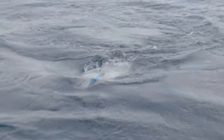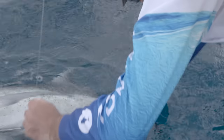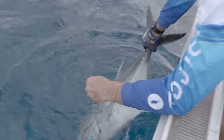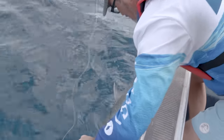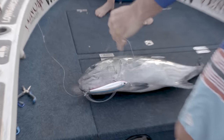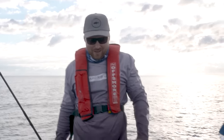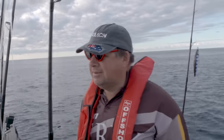Nice one. Oh, good lord. That's a big GT, brother. All right, I'm trying to lift him in, just freeze pull. There we go. Hand. One, two, three. What a slab. Dicko. That's very cool, mate. Is that respectable? Oh, I reckon that's respectable. That's very respectable.